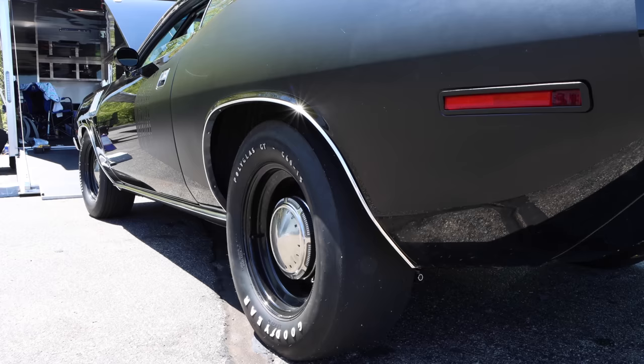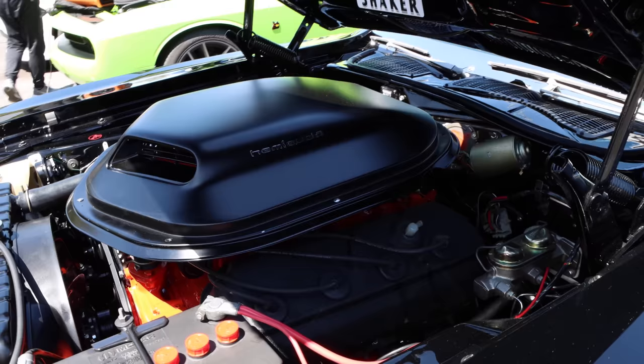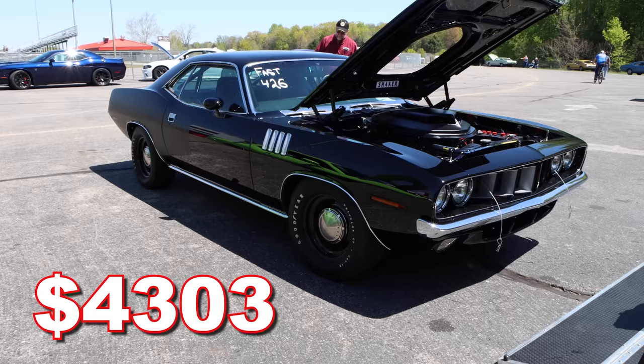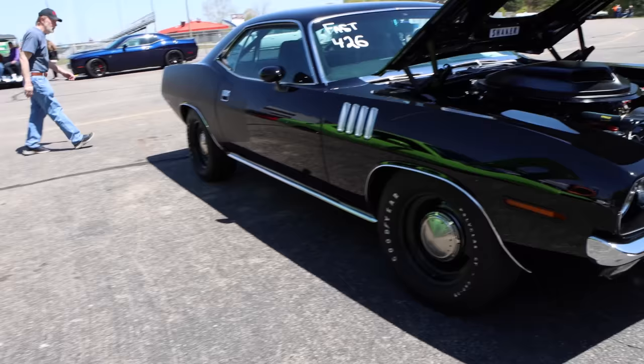Sure Grip was $41, and the absolutely nasty 426 Hemi would set you back a whopping $871. That gives you a grand total of $4,303, and adjusting for inflation, that's around $28,373 today. And that makes me want to dive into my money pit, go back in time, and pick up at least one or two of these things.